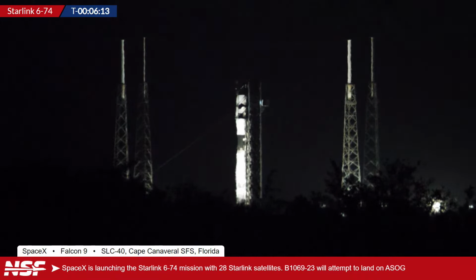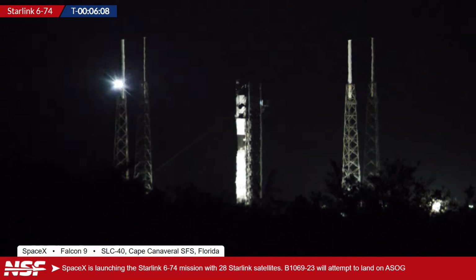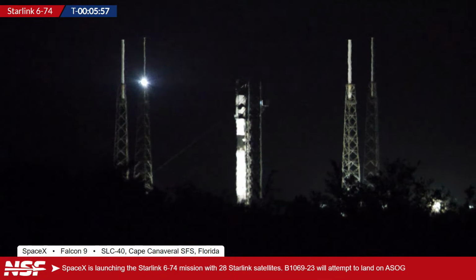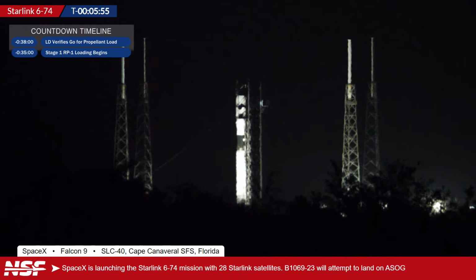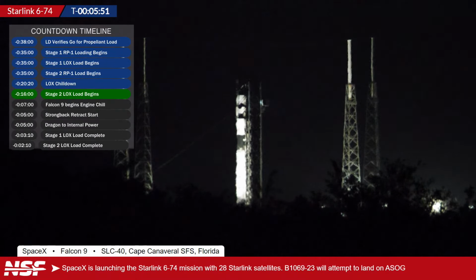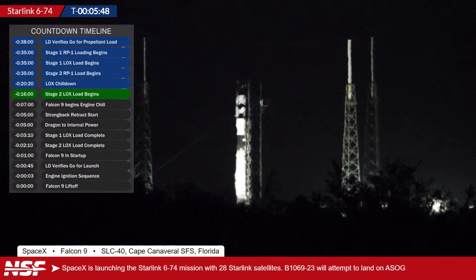All right. Sawyer, do you want to walk through the last few steps of the countdown? Sure thing. So at this point now, we have 6 minutes to go. A couple major events that we'll see will be the retraction of the strongback. That is not the black and white kind of structure that you see there. It's a metallic structure that leans up all the way against the vehicle. It will lean back 1.8 degrees. There will be clamps that go around the fairing that will unclamp. It will retract ever so slightly, and then at liftoff, it will throw all the way back.